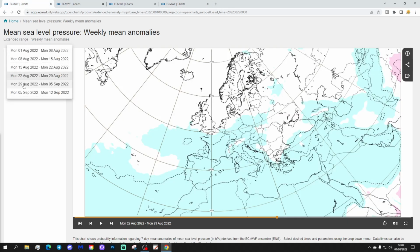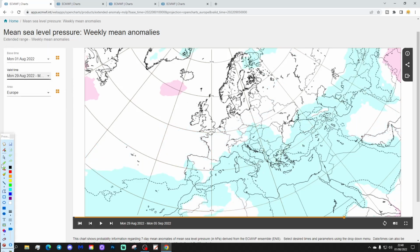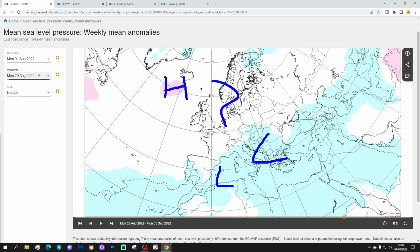Right, that's your 30-day look ahead done. Let's just have a look at weeks 5 and 6 data before we go. So, week 5 is the 29th of August to 5th of September. How it looks there. So, some lower pressure down here, a bit of high pressure up there. Otherwise, again, let's put in a question mark.